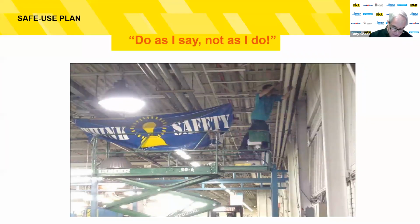This picture has been out in the marketplace for many years, and it speaks to the effectiveness of a safe use plan being simply words on paper versus a true commitment to the safe and effective operations of mobile elevated work platforms. As the opening slide questioned, how do you measure safety? The safe use plan is only a guide. Implementation is commitment. Management commitment to develop, implement, and monitor your safe use plan is your best insurance that safe and productive workplaces will be a reality.